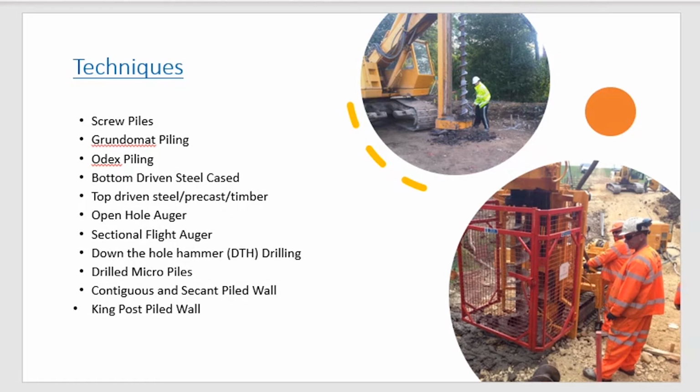Do we arrange them as single piles, individual piles, or groups in caps, or do we put them together in close quarters into something known as a contiguous wall, or a secant piled wall? The secant being an interlocking pile, one pile cutting into another to essentially provide a watertight system, wall.